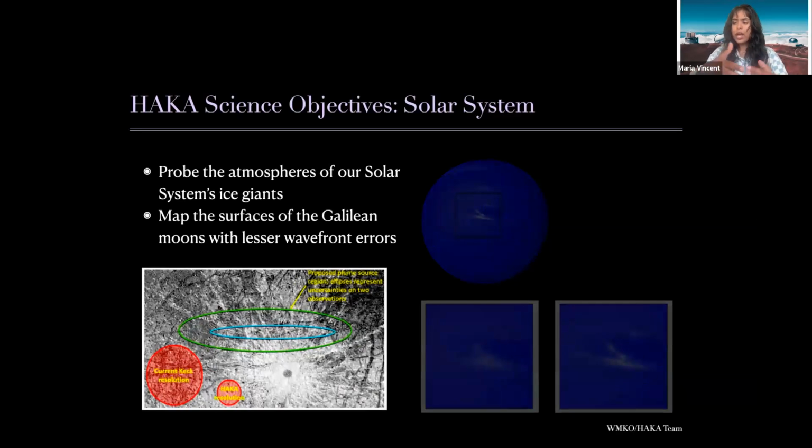In this picture right here, we have the surface of Europa. The red circles compare the current Keck and the upcoming HACA resolutions. So the tighter resolution means that the new DM can resolve the outlines of the tectonic chaos terrains of Europa and isolate mid-sized impact craters. The blue and green ellipses outline the plausible plume sources, and with the better resolution, we can now directly target these plume sources in order to obtain more definite compositional constraints.